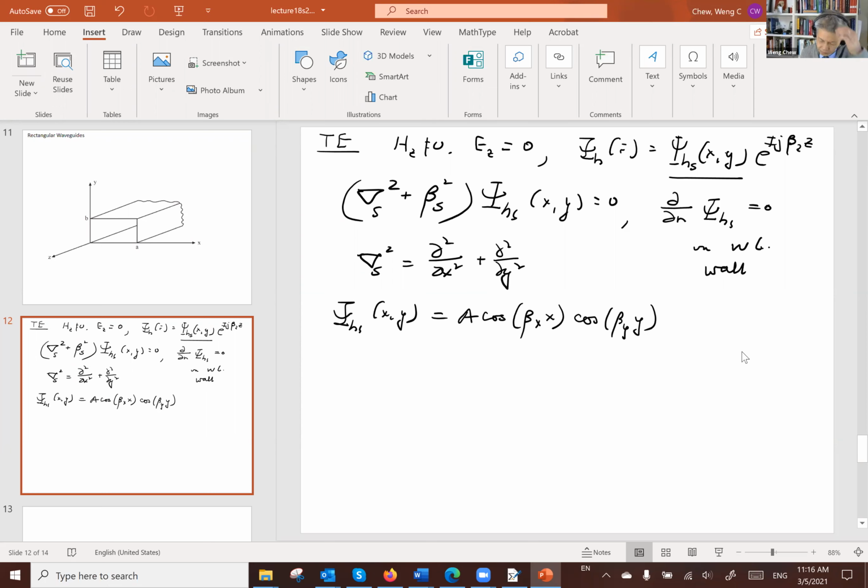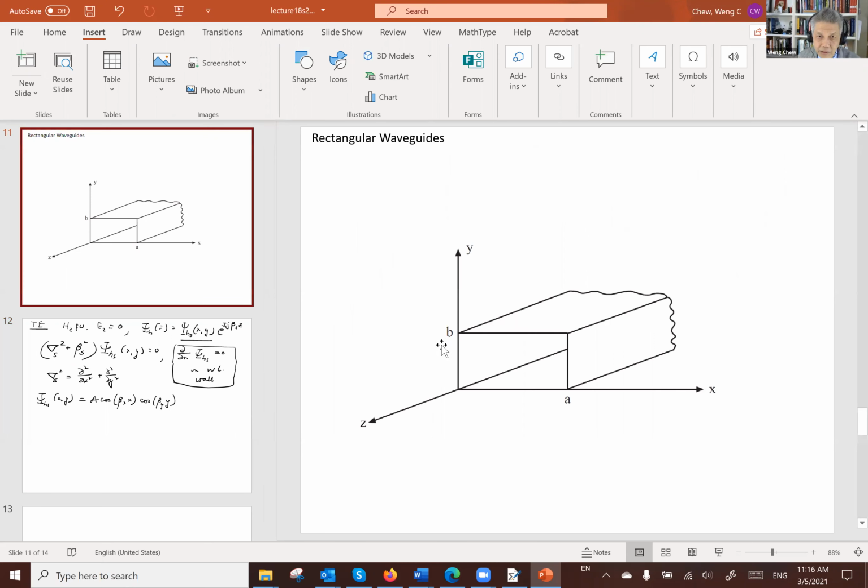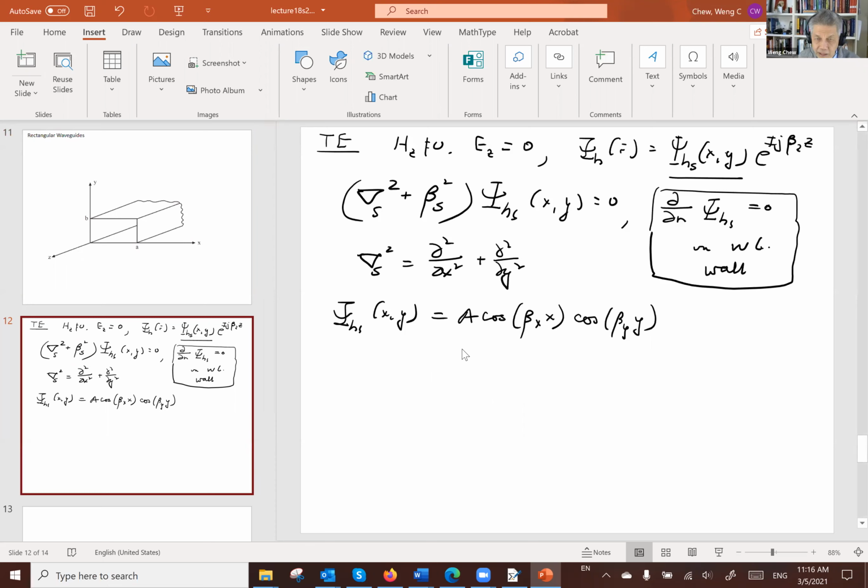Okay, you can also choose sine as well, but we have chosen the cosine so that on the waveguide wall, at least on one of the two walls, like the x equal to 0 wall, which is this wall over here, and the y equal to 0 wall, which is this wall over here, this would satisfy the Neumann boundary condition on the two walls.